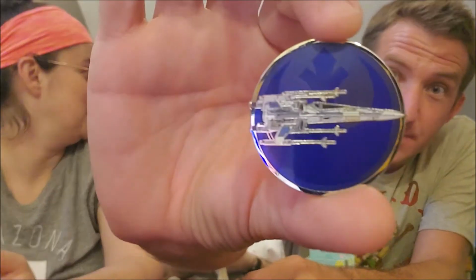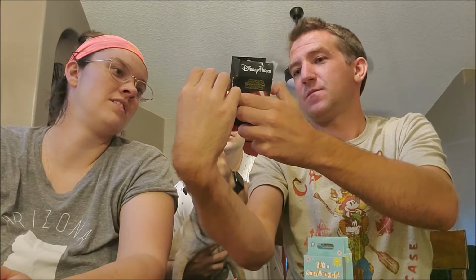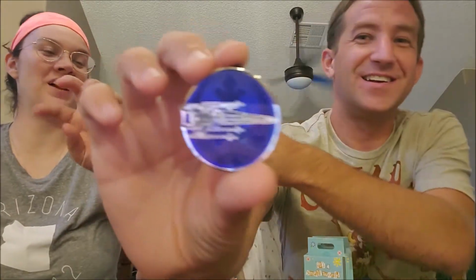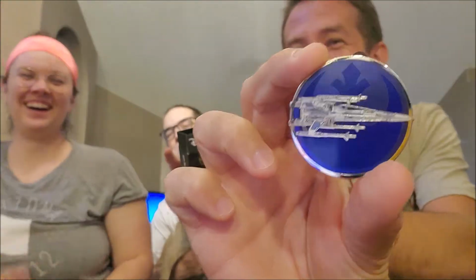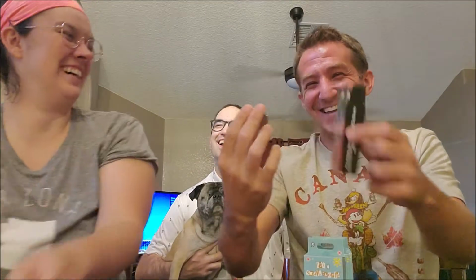Good job, Anthony. It's different than the picture. Is it going to the right on the picture? And it's swapped. Well, you could spin it around if you really wanted it to. The camera angle is confusing Anthony. So I got an X-Wing, one of Poe Dameron's X-Wings.